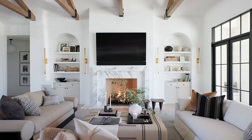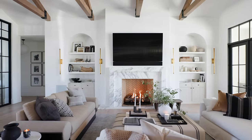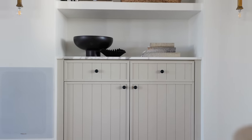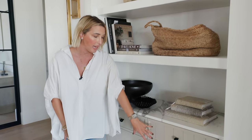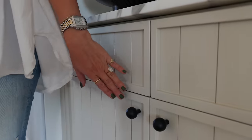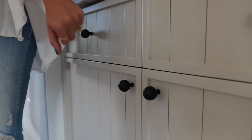The cabinet color, because I know you always ask about that, is a forever favorite here at the THELIFESTYLEDCO. It is Accessible Beige by Sherwin-Williams. We did a little vertical kerf in the cabinet profile with this really thin, slim shaker around and just very simple black knobs. Like I said, we will try to link the hardware, the paint colors, the tile, the flooring.